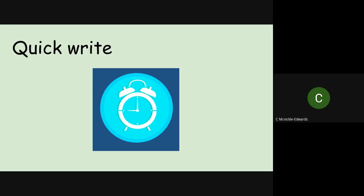And stop. Again, if you're partway through the word, just finish writing it and then count up how many times you've written that word correctly as well. And then out of the three, see which word that you were the best at. So that would be the word that has the highest score.